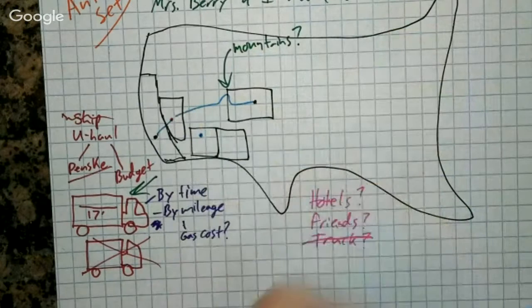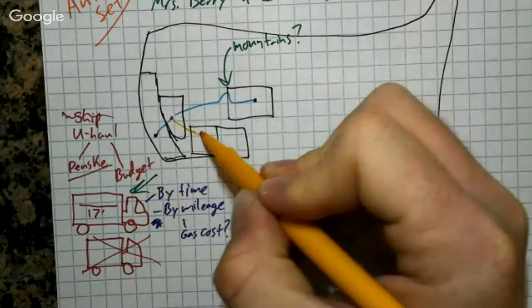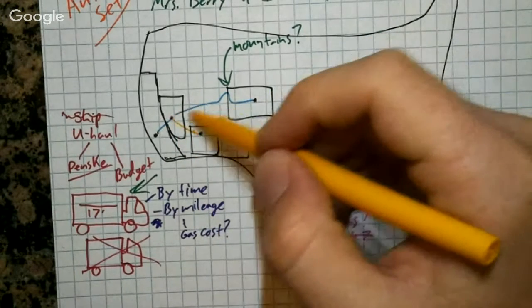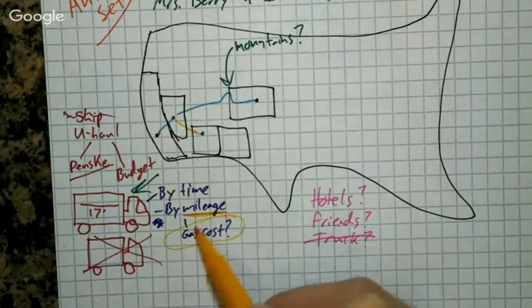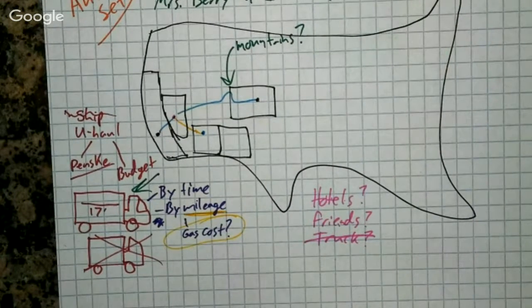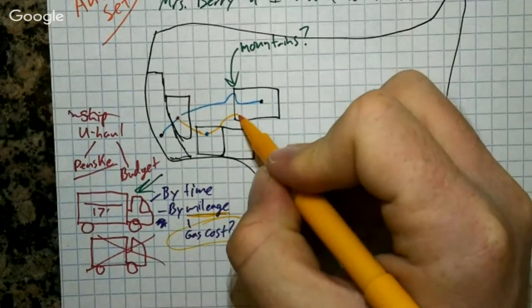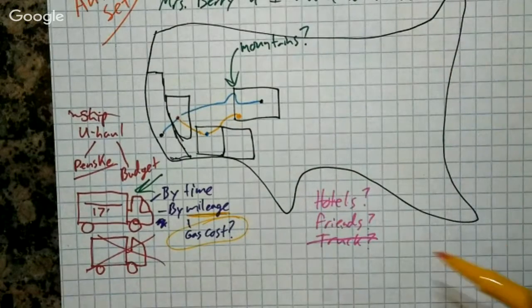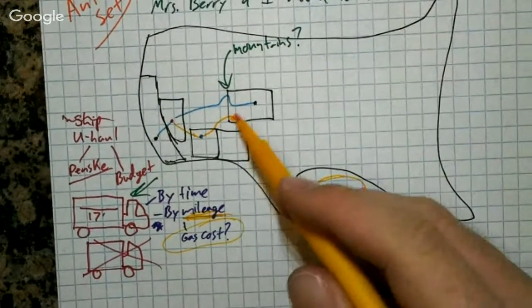So instead of going this way, we decided, okay, let's break off and go this way. Okay, well, that changes the distance between here and here, and our mileage is going to be different. Our gas cost is going to be different. And then we're trying to figure out where to go from here to here. So we stayed in a hotel right here. Okay, so that's one hotel, and that's a little bit less mileage now because we're going this way.